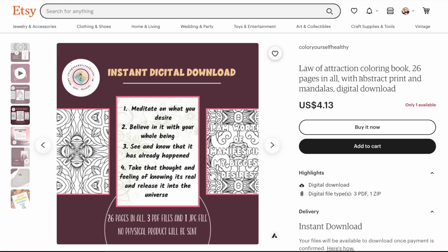I would put in positive mantras or positive motivational coloring book printable, digital download coloring pages with an abstract and mandala design, something that is actually keywords, and also mandala coloring books with affirmations, stuff like that. I'm not sure why only one of this is available.